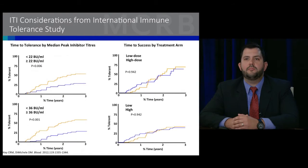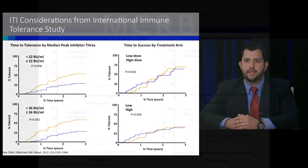So in considering immune tolerance induction therapy, there was a large study called the International Immune Tolerance Study, which looked at how patients were tolerized depending on their inhibitor level and also what treatment strategy the patients underwent. There were two different dosing strategies: low dose, which was 50 units per kilo 3 times a week, and high dose, which was 200 units per kilo daily.